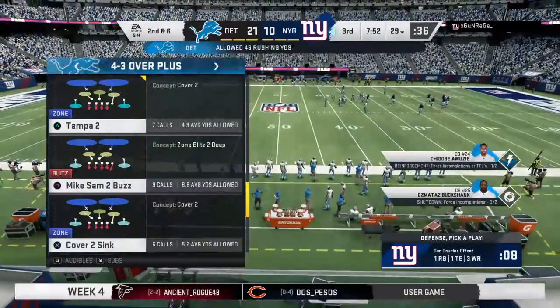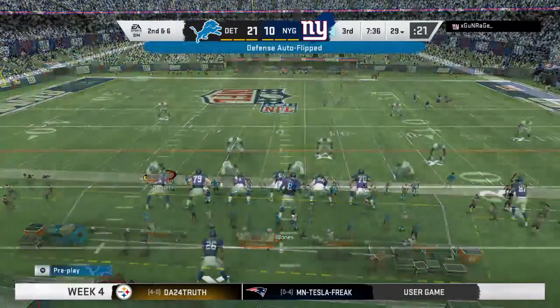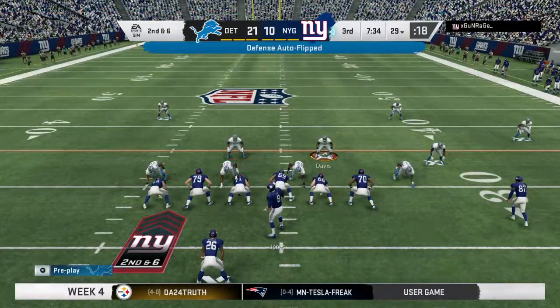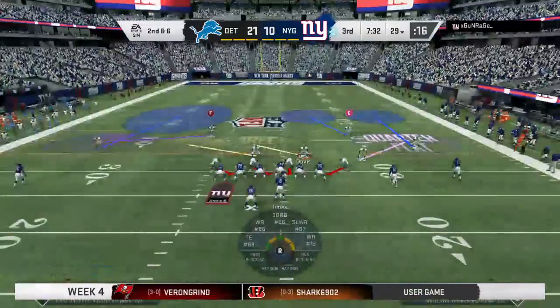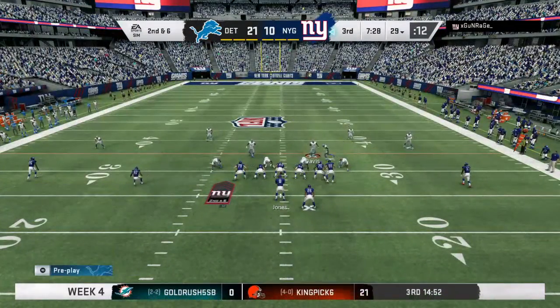And we often talk about teams scripting plays to start a game. A lot of them script to start the second half, too. And they're scripting something that they expect to get them into the end zone and back into this game. We'll see if that script is a good one for them. 6-6, pull it high.